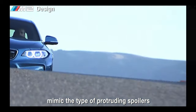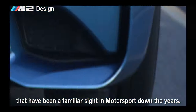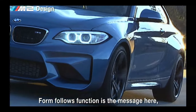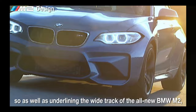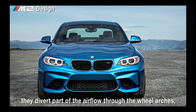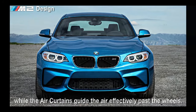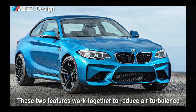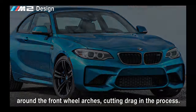The large front apron with trapezoid blades and the air curtains in the outer air intakes mimic the type of protruding spoilers that have been a familiar sight in motorsport down the years. Form follows function is the message here. So as well as underlining the wide track of the all-new BMW M2, they divert part of the airflow through the wheel arches, while the air curtains guide the air effectively past the wheels. These two features work together to reduce air turbulence around the front wheel arches, cutting drag in the process.